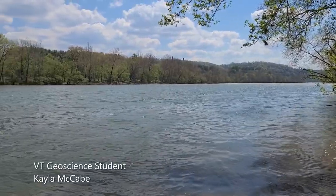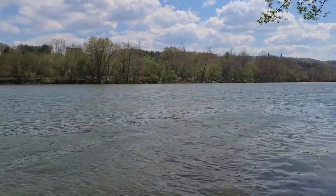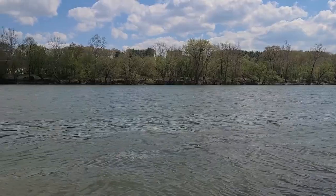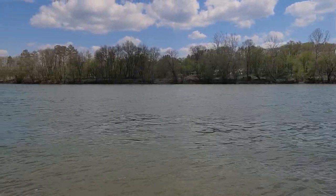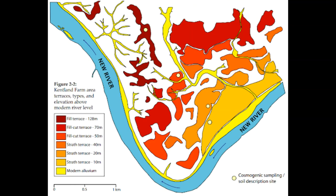This is the New River. Flowing through North Carolina, Virginia, and into West Virginia, this 320-mile-long northerly flowing river is somewhere between 10 and 360 million years old. New River's old age means that it's been around for quite a bit of geologic history, and it records that history in the form of terraces.